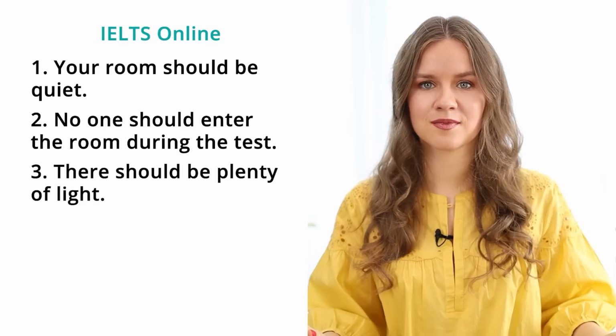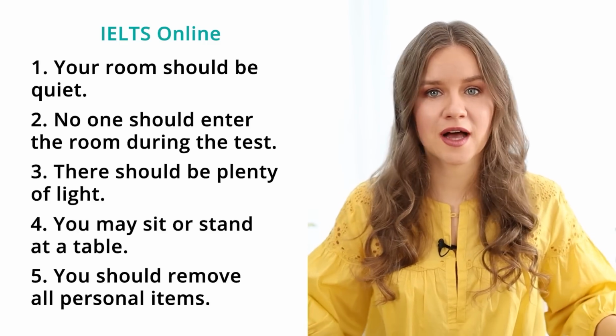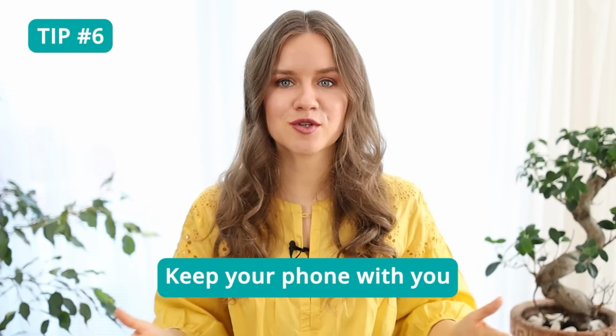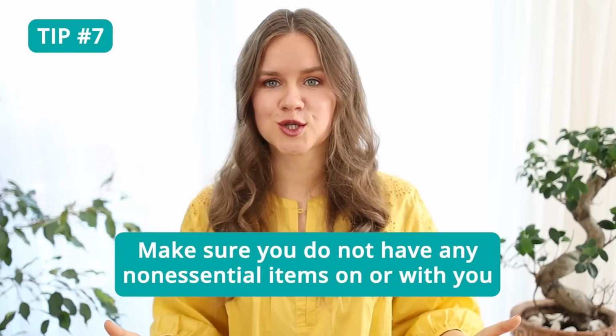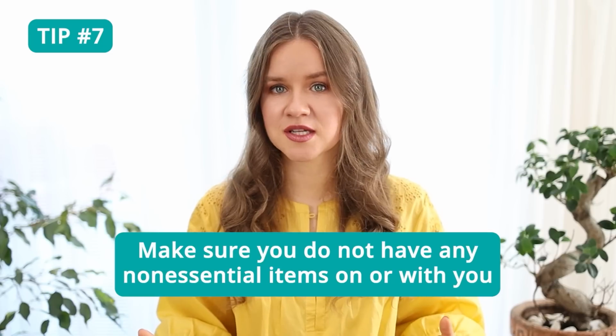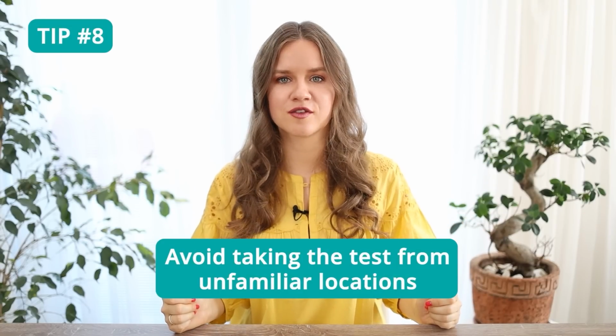You may sit or stand at a table, and you should remove all personal items from the table except your passport, a water glass, or unlabeled water bottle, and your phone. Keep your phone with you as you will need it to show your keyboard and screen to the proctor who will be observing you. Once you've done this, you should turn off your phone and put it away. Make sure you don't have any headphones, earbuds, watches, or other non-essential items on or with you during the test. You'll also need a stable internet connection, so it's best to avoid taking the test from unfamiliar locations.